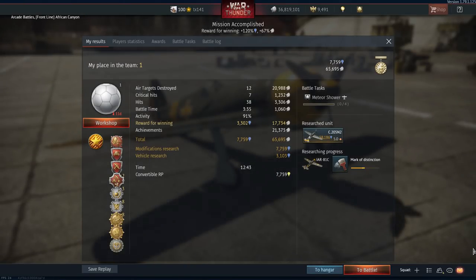With our 12 kills, we're able to pick up 65,695 Silver Lions and 7,759 research points. To defeat the IAR-81C in a given matchup then, I can recommend one or two approaches.